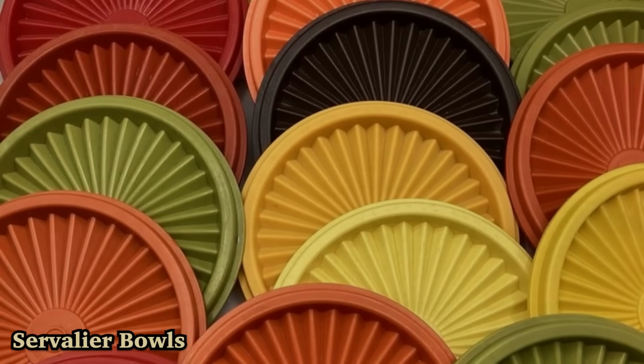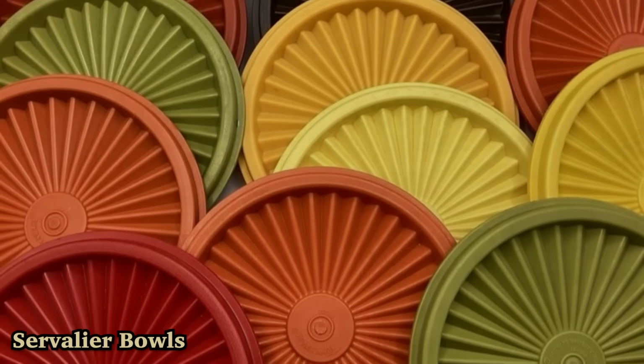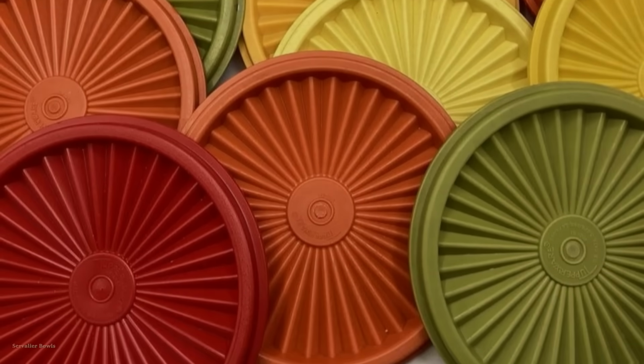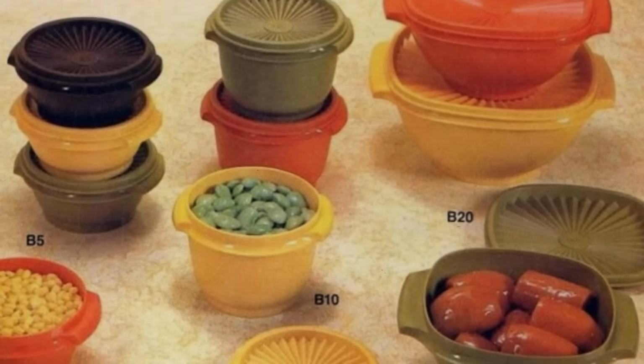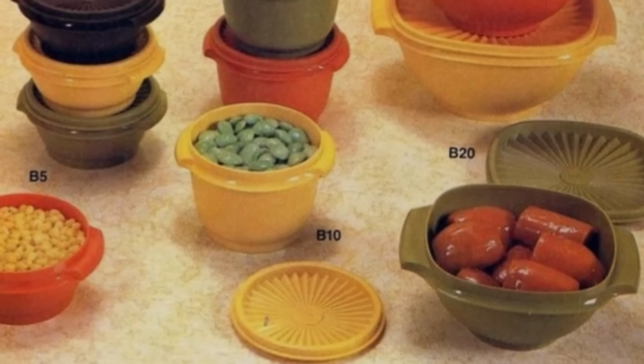Servalier bowls. These stacking, nesting bowls with that unmistakable airtight seal, you had to give them a good burp to lock in the freshness. They came in every shade of the rainbow: burnt orange, avocado green, mustard yellow. And each lid had that starburst pattern that was oh so groovy.